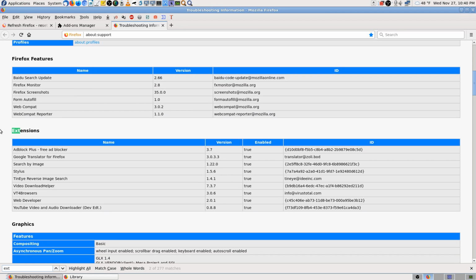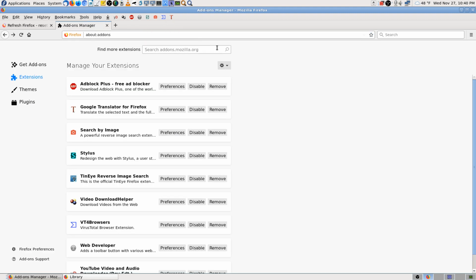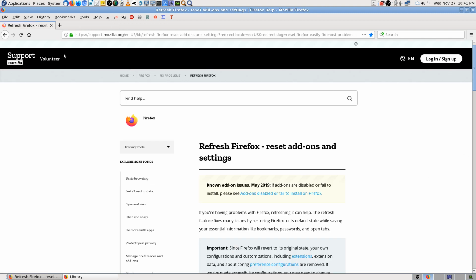What's all that? I don't know what Firefox features. Oh, that's okay. I just wanted that to tell me in my screenshot. That's why I took that screenshot. Okay, so they're going to leave it like that. Close the add-on manager.